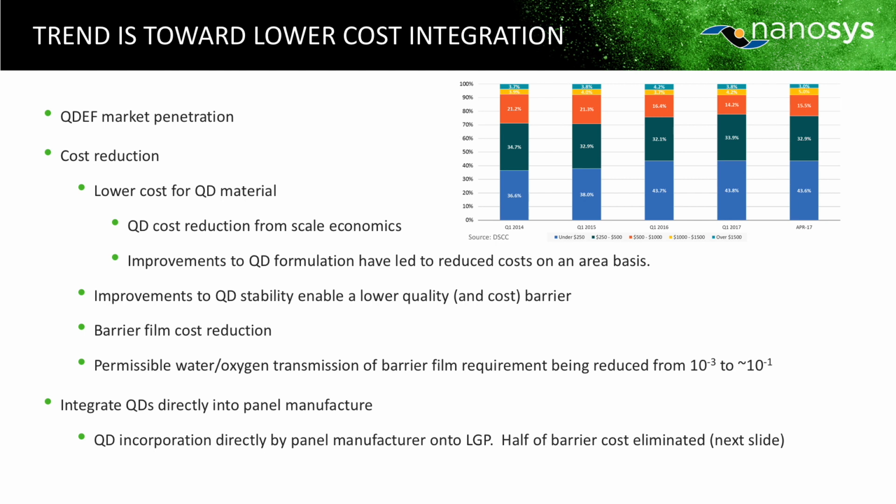We have over 50% market penetration in the ultra premium. But as you can see here, the problem with that is the ultra premium is only 3% of the total display market. So we are working very diligently on our quantum dot enhancement film to reduce the cost.